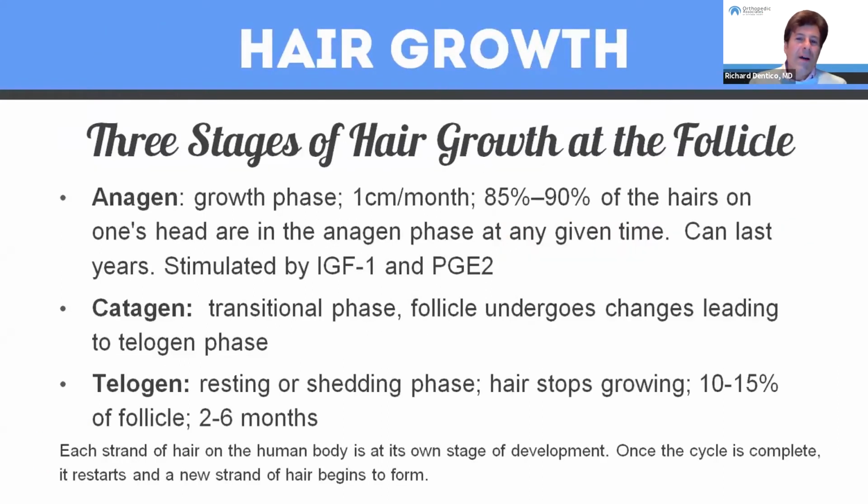So let's talk more now about hair growth and the basic physiology of hair growth. Your hair grows in 3 stages. Each strand of hair on your body, whether it's on your arm or on your scalp, is in its own stage of development in one of these 3 stages. Once it gets through all 3 stages, it just resets. The follicle generates a new strand of hair.